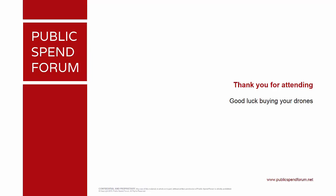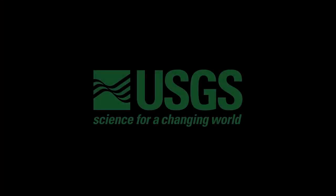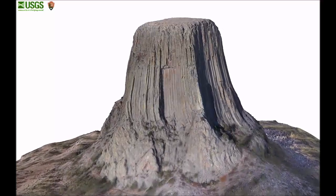And while we do, I'm just going to throw up this awesome 3D rendering that my friend Mark put together of Devil's Tower.